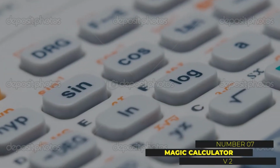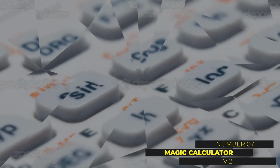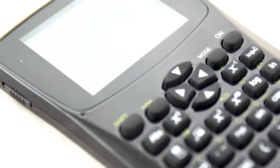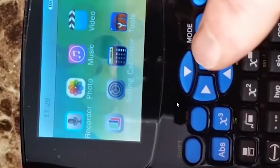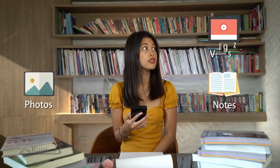Number 7. Magic Calculator V2. The Magic Calculator version 2 appears to be a standard scientific calculator, but it contains secret capabilities that can be utilized as strong test tools. It also has a considerably larger touchscreen display, so you can easily view your images, formulas, and notes.